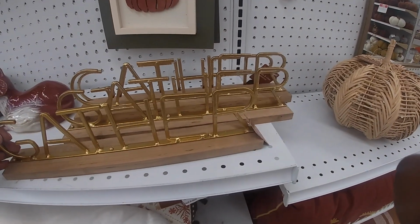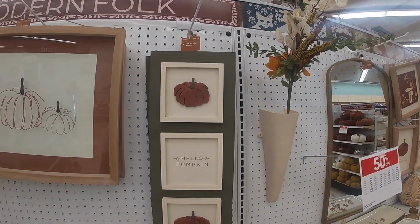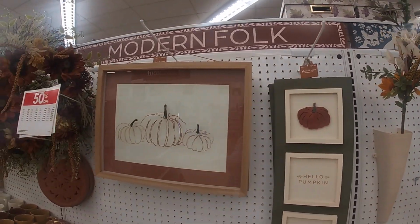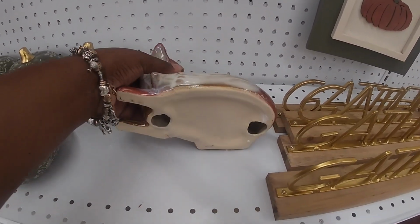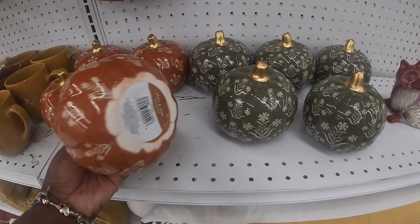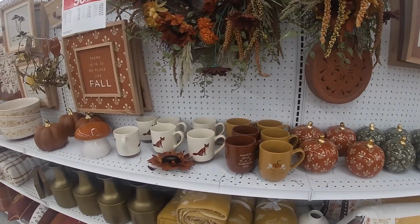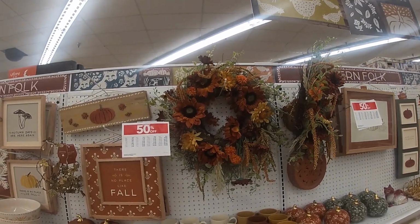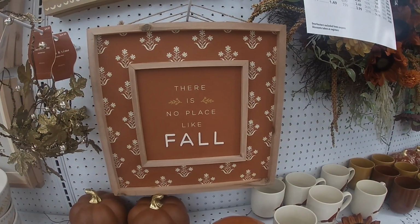Gather. $25. $35. Hello, pumpkin. $50. A little fox. No price on him. These pumpkins are $20. So this is actually a whole different lineup. I thought we were gonna see some stuff that we didn't see before, but we actually didn't see any of this stuff. $40. There is no place like fall.